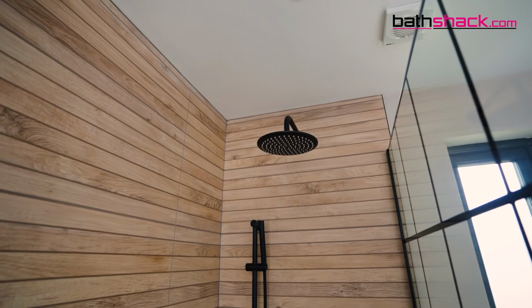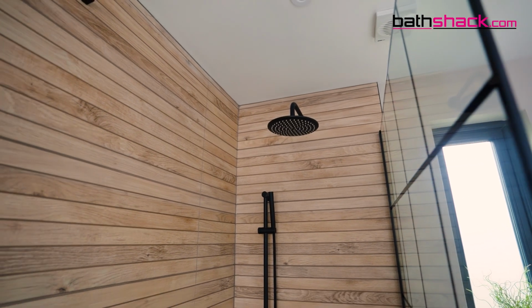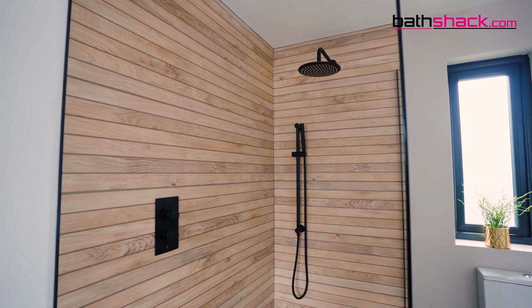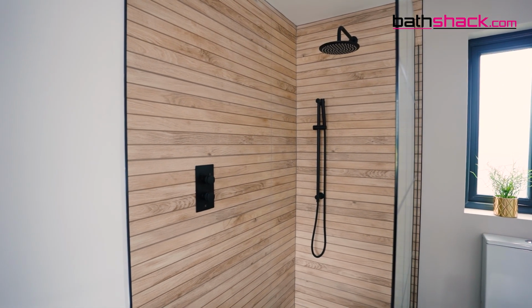to find out more. A concealed rainfall shower, such as our Alessio Ricci exclusive round handle, head and handset riser shower, encapsulates a sleek and elegant look while also providing a relaxing rainfall showering experience.